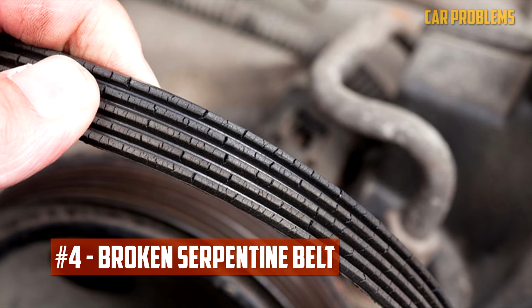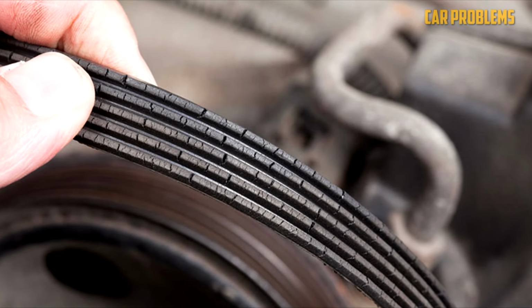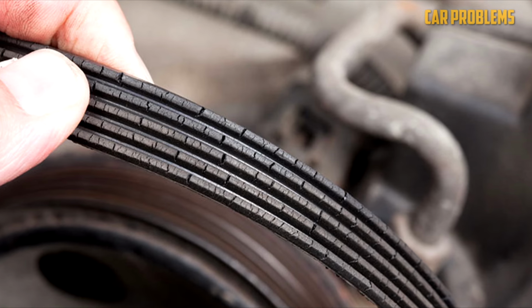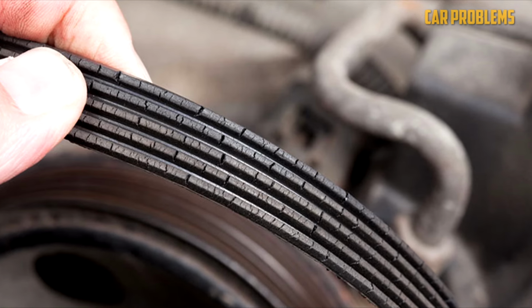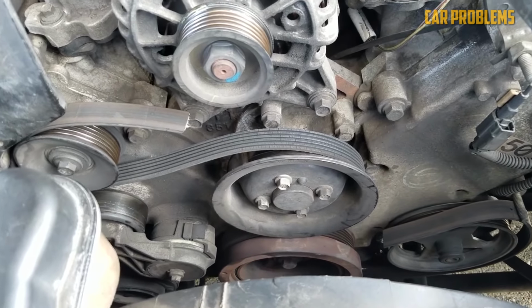Broken serpentine belt. The alternator is powered by the drive belt, also known as the serpentine belt. It is moved by pulleys to power a variety of accessories. Anytime the motor is running, this belt is in operation. When maintained properly, it is intended to last for 100,000 miles.